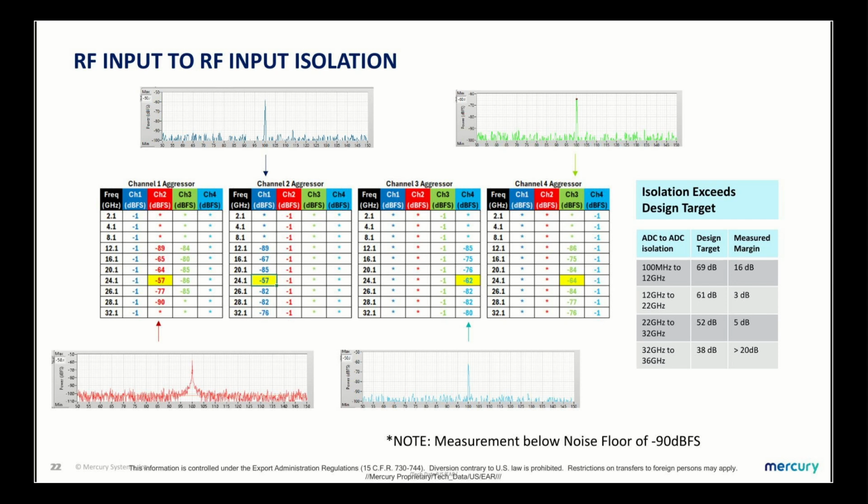And the illustrations here are the victim spurs at the frequency of the aggressor, and these actually highlight the 4 yellow cases. The scale of the chart, if you can't see it, is from minus 50 dB down to minus 100. So, still a spike down there in the noise kind of area.